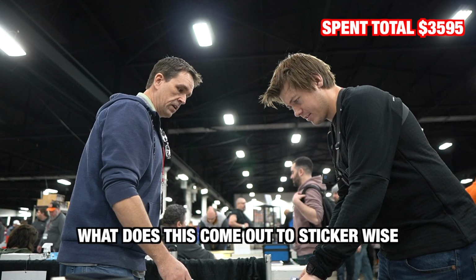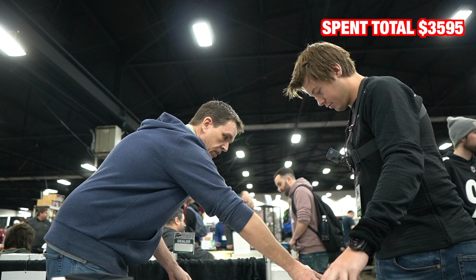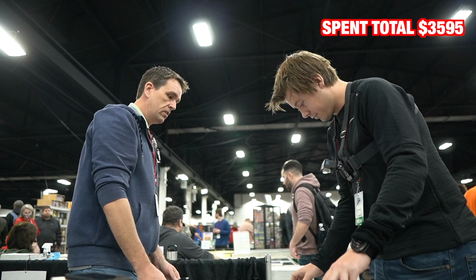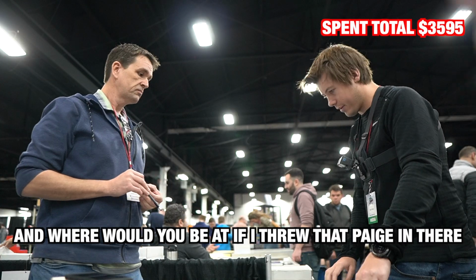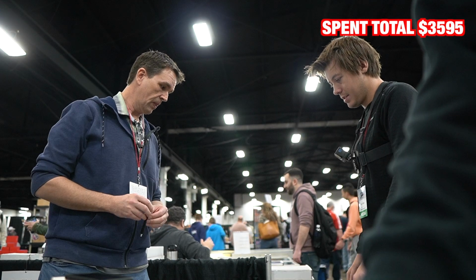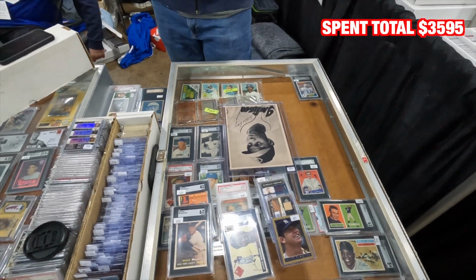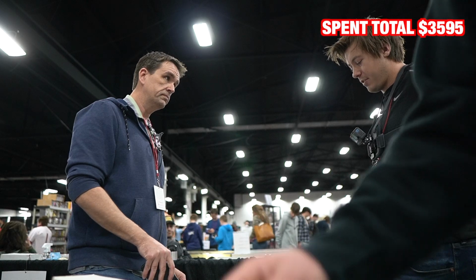What does this come out to about sticker wise? So with on here I'm 85%. Okay. And then here 90%. Okay. 85. And where would you be at if I threw that page in there? No, 1.5 did about 450. That's probably what it'd be with the stain there. Even 3. Even 3 on that.